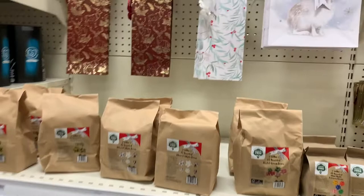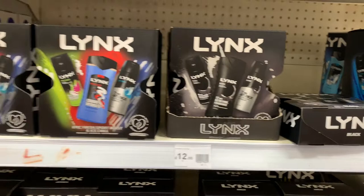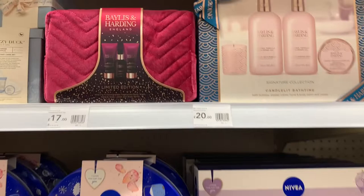Here for the wine. And for gifts, 20 pounds. This is 12 pounds. 12 pounds. And then here's 7 pounds. Oh, clay mask, 5 pounds. Shave, 7. 20 pounds. Oh, this one here, 17 pounds.